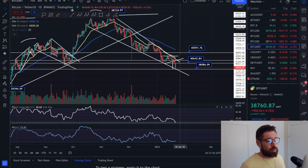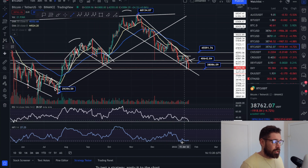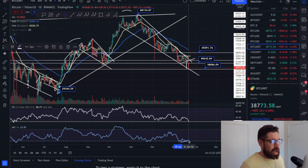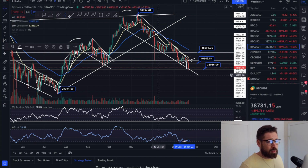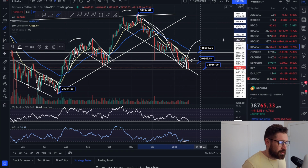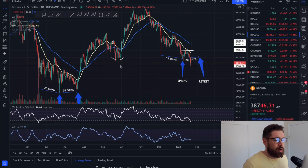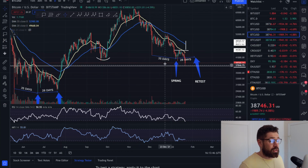So we're very, very oversold, as well as we have a bullish divergence, lower lows, higher lows, slightly on the money flow, guys. And we haven't created that dead cat bounce for Bitcoin. You can see we've come down, but we're yet to have our dead cat bounce. And I'm going to show you guys the previous bear markets on the weekly time frame. But first, of course, I want to show you guys our Wyckoff accumulation.